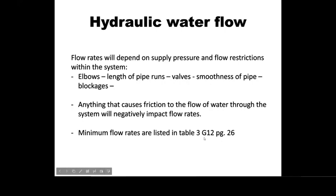And that's where you find the minimum flow rates, table 3 in G12, page 26. If you're taking notes, you could note that down and find your way there easily. The other thing you could do is search those documents if you're looking at them electronically. Go Control F and then type in flow rates. It'll take you to every single page that has the term flow rates on it. Just flip through the arrows till you find what you're looking for.